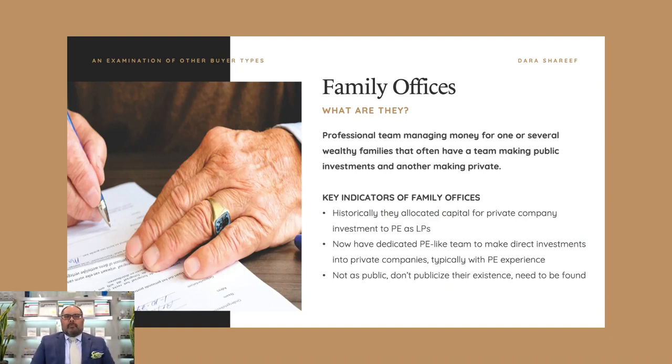So what are they? They are a professional team managing the money of one or perhaps several very, very wealthy families. So they tend to be a team of generally private equity folk, at least the very top of the team, with some young people doing a lot of the heavy lifting, just like in a private equity fund. They also have different arms, right? So they probably have a team that's doing public market investments and others. And I'll go deeper on that in a slide that follows here.